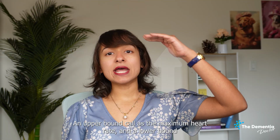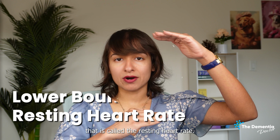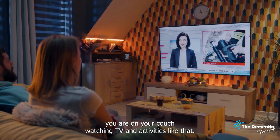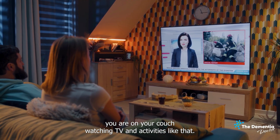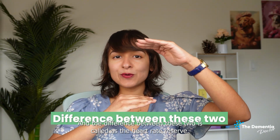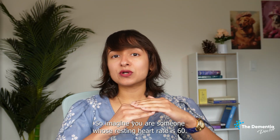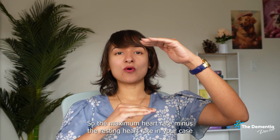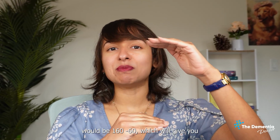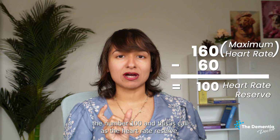Now I have two numbers, an upper bound called the maximum heart rate and a lower bound that is called the resting heart rate. The resting heart rate is your heart rate when you are really relaxed. For example, you are on your couch watching TV and activities like that. So now we have these two, an upper bound and a lower bound. And the difference between these two is called the heart rate reserve. So imagine you are someone whose resting heart rate is 60. So the maximum heart rate minus the resting heart rate in your case would be 160 minus 60, which will give you the number 100. And this is called the heart rate reserve.